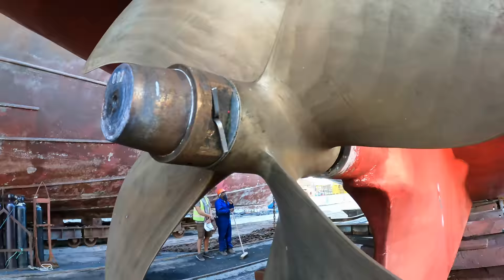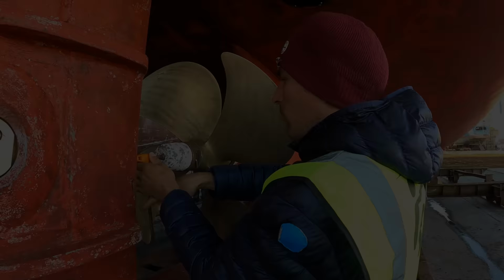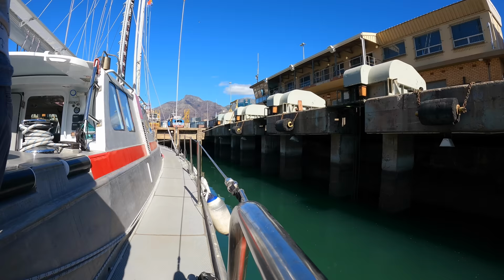There's a big sleeve. It's over. And after all this was done, Pelagic was lowered down on the platform. Like a sea creature returning to its habitat, Pelagic sat comfortably back in the water. The survey was a success.